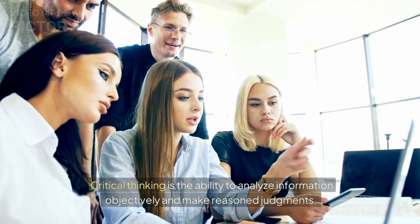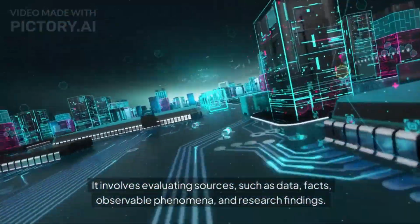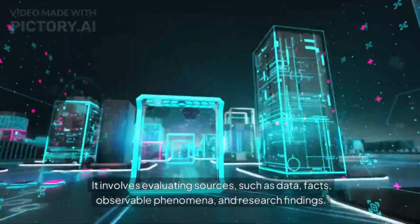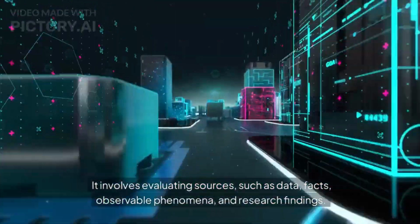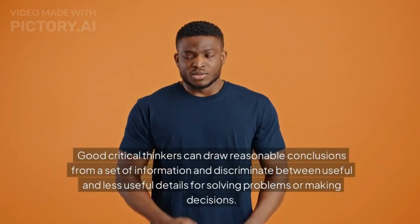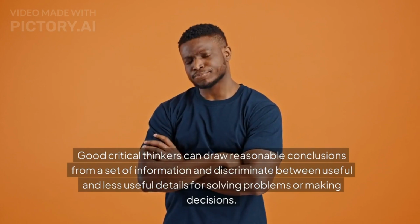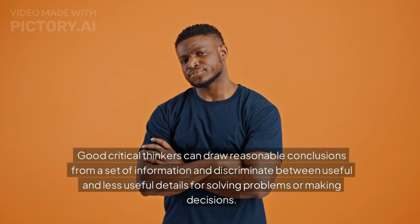Critical thinking is the ability to analyze information objectively and make reasoned judgments. It involves evaluating sources such as data, facts, observable phenomena, and research findings. Good critical thinkers can draw reasonable conclusions from a set of information and discriminate between useful and less useful details for solving problems or making decisions.